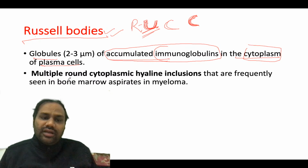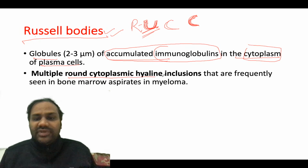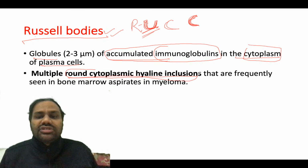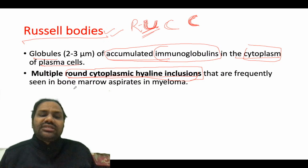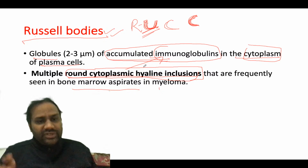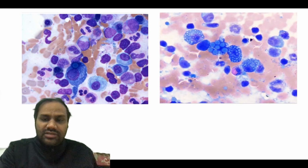Okay, now there are multiple round cytoplasmic hyaline inclusions. So basically when you see them in a biopsy, you will see hyaline inclusions, which you can see in bone marrow aspiration and myeloma, and they are basically accumulations of immunoglobulins. Okay, see, these are the Russell bodies.